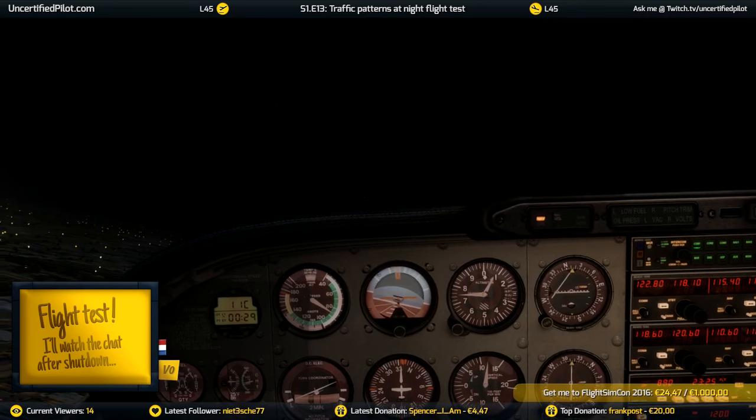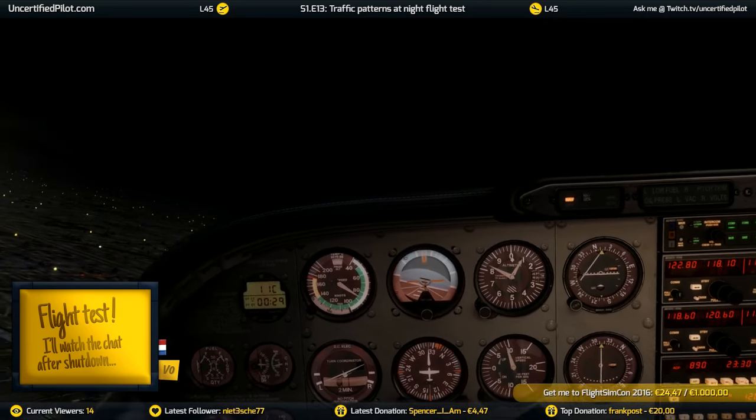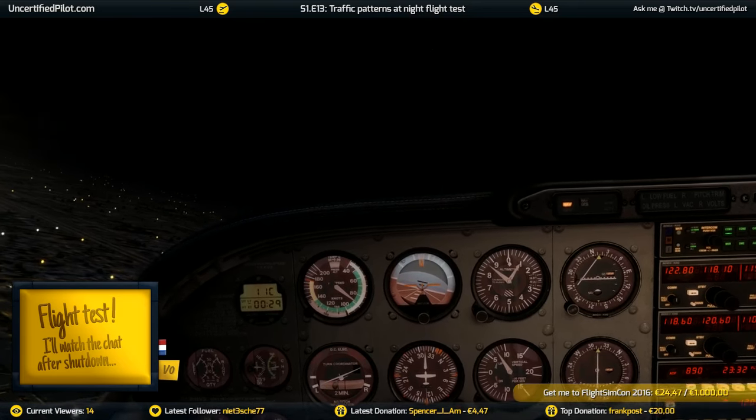Shallow turn. Bakersfield traffic, Skyline Papa Hotel Tango New Mike is turning left crosswind runway 3-4 for a full stop this time, Bakersfield.